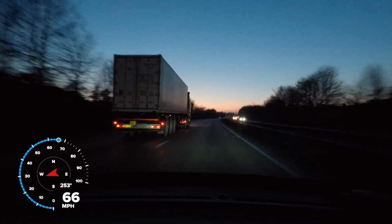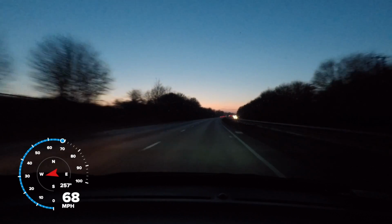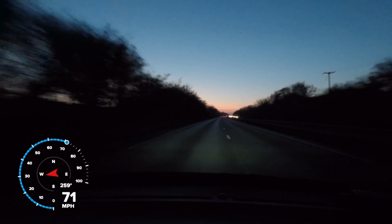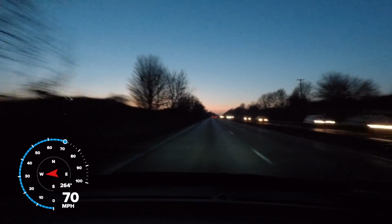However, if we feel tired during the journey, just leave the road at the next exit and find a safe place to rest. Drinking a coffee or energy drink and a short walk should wake the body up and allow us to drive again.